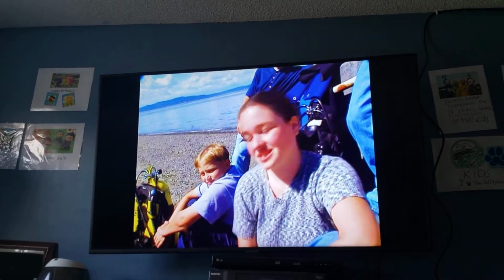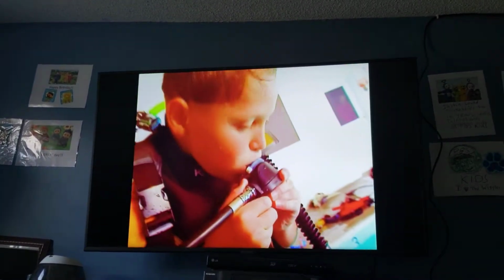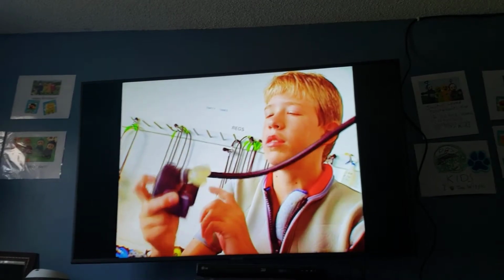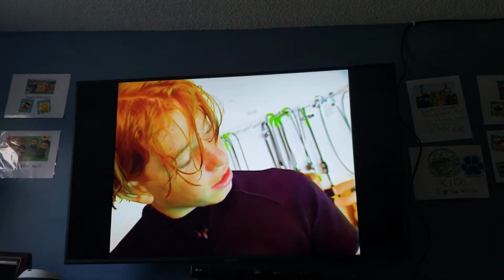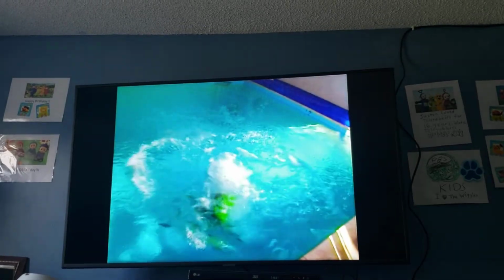To learn how to dive safely, you always have to learn from a qualified teacher, and you learn in a pool. This is a regulator, which allows you to breathe underwater. This is the purge button, which allows free flow of air. The pressure gauge tells you how much air you have, and it also tells you how deep you are. Always dive with the button.